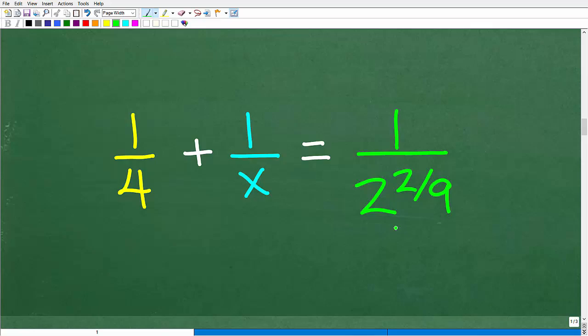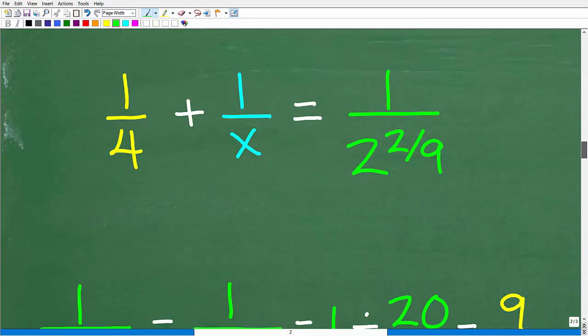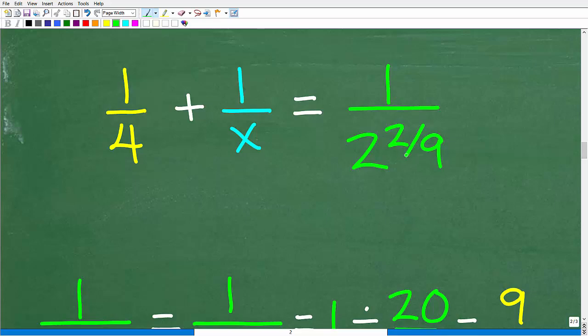Of course, I'm going to get into it right now, and the first thing I'm going to do is clean up this mixed number fraction in this denominator. So let's go and do that right now. So we got 1 over 2 and 2/9. Well, this is a complex fraction. Anytime you have a fraction within a fraction, that's called a complex fraction. So let's go ahead and write this in a better way.